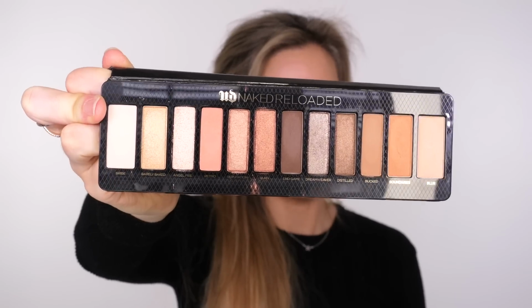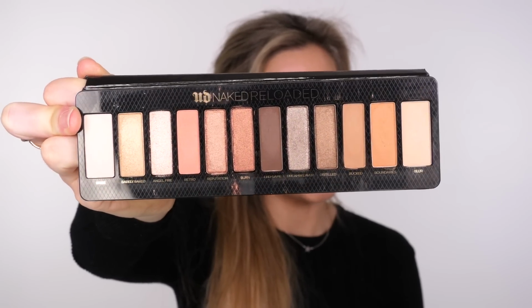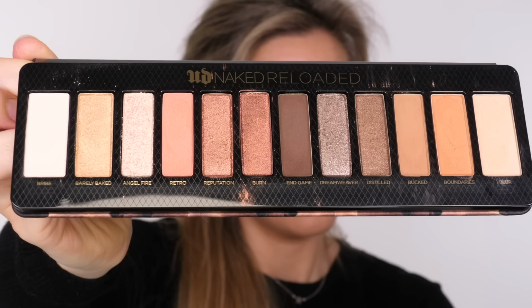So this is the palette. I've actually swatched this on my Instagram. It is in my highlights, so if you want to go and check that out, you are more than welcome. This palette has 12 new shades for Urban Decay and they are all neutral.